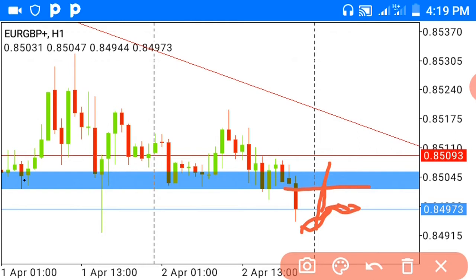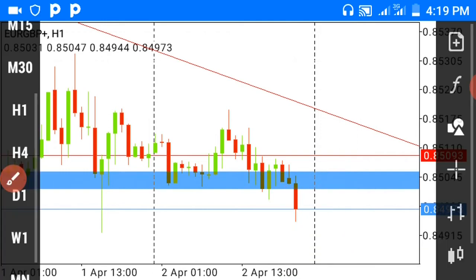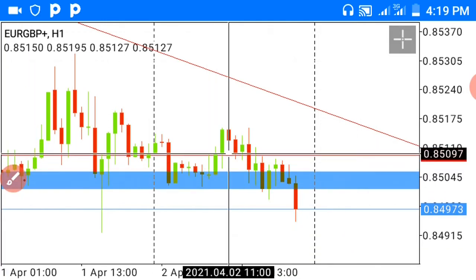And once I can see that, then followed by a good red candle, which tells me the sellers are now in control of this market, then I'll be going short on this market. And when I say short, I mean I'll be selling this market with my stop loss above this previous structure right here. So my stop loss will be where?